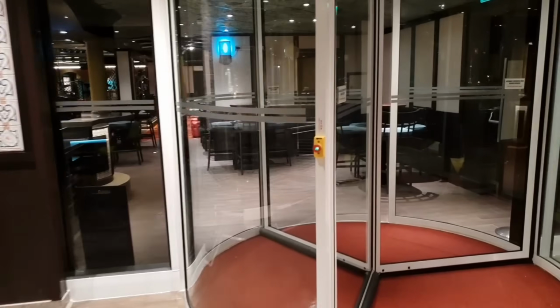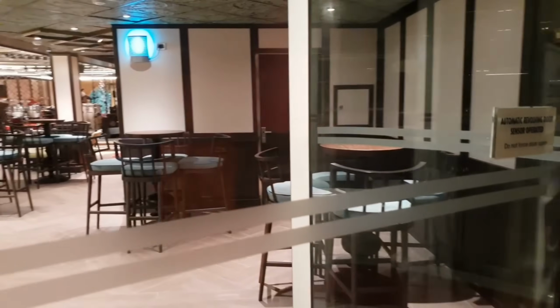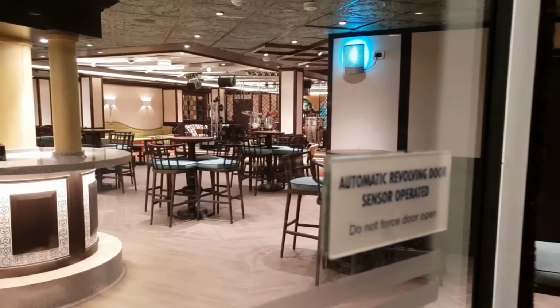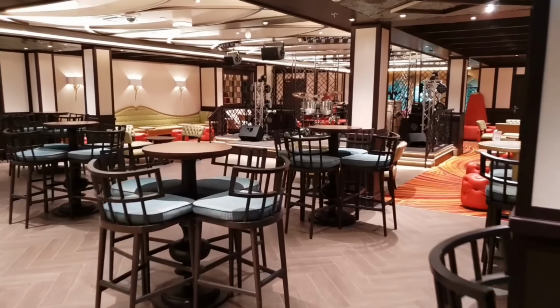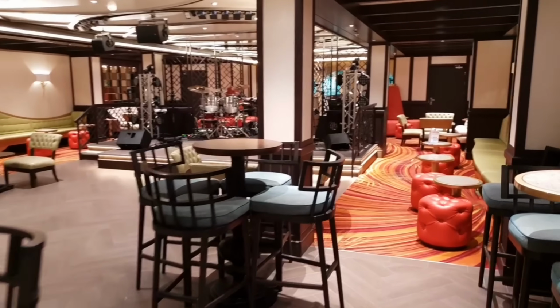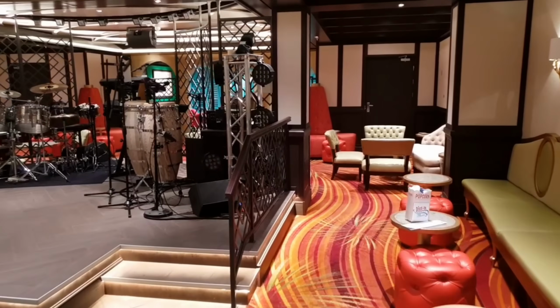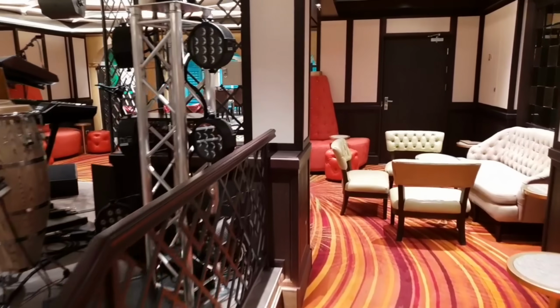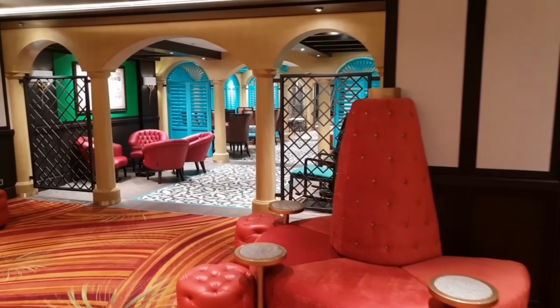Let's keep our walk going along deck 5. This is quite a long video, of course, but it's going to give you an idea of the whole ship in one video. Then check out some of the individual videos of the spaces, and you'll get a better idea of the areas.